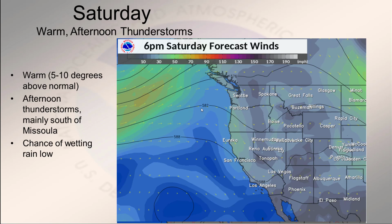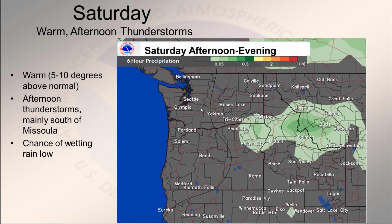cloud cover as well. So this graphic here just gives you an idea of where we might see the best chance for showers and thunderstorms, and that's being represented by the green colors. And so the locations that we most expect to see thunderstorm coverage would be across the Clearwater Nez Perce National Forest, over through the Bitterroot National Forest, and then over into the Beaverhead Deer Lodge National Forest. Now overall, we're not expecting widespread wetting rains with this. There'll be kind of popcorn type showers and thunderstorms that form. But if you do end up under a heavier shower or thunderstorm, you could see some wetting rains just depending on your location.